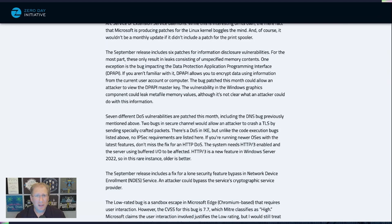Probably most notably in Internet Key Exchange, there's one there, but there's also a DOS on HTTP. However, this is only for newer systems that are running HTTP/3 with that enabled and are buffering IO. Now that's a new feature in Windows Server 2022. So in this case, older is actually better, but if you're running Windows Server 2022 with HTTP/3, which if you are, you probably should be, definitely take a look at that.